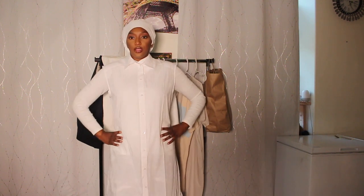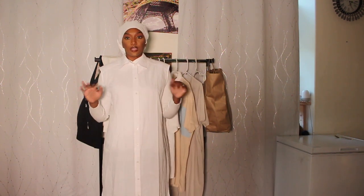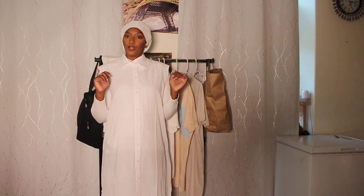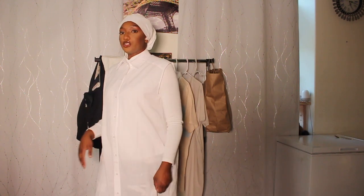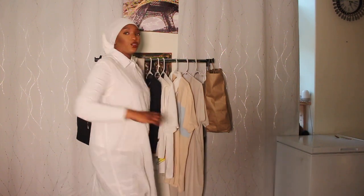You could literally wear it like this with some leggings, some nice shoes and call it a day. If you wanna dress it down, you could throw some sneakers on with some jeans under it. If you wanna dress casual, you can wear this, then put a skirt on top of it. So many different ways to style this up.